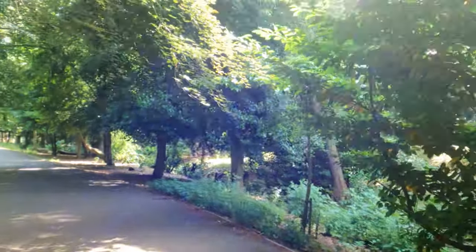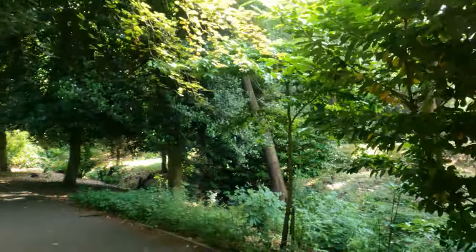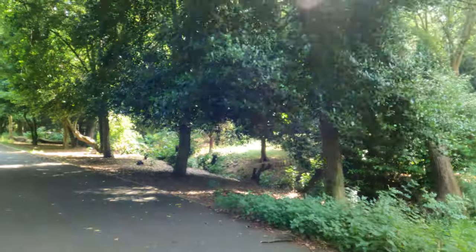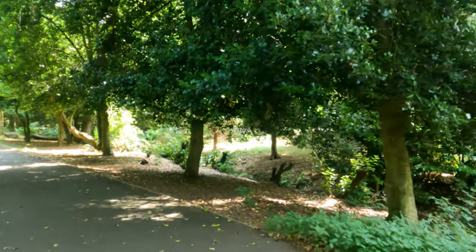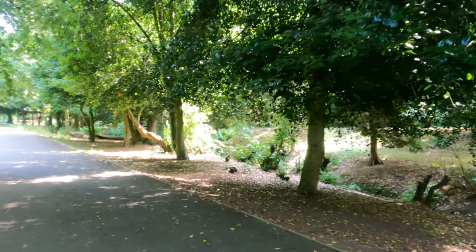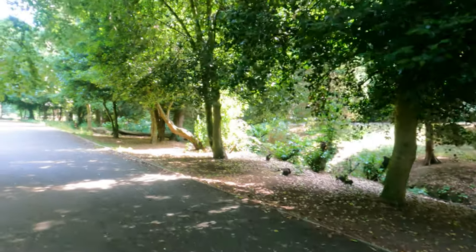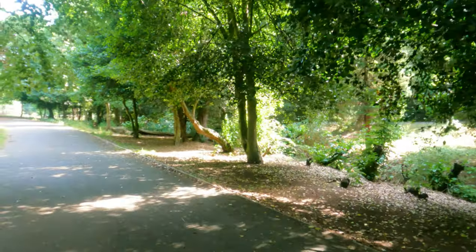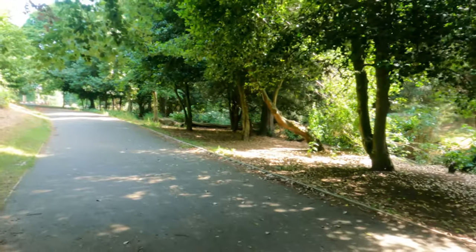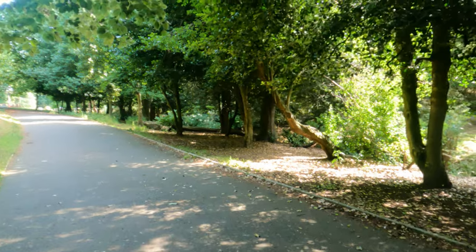This is my favourite park in Sunderland, and I like it because you feel as if you are out there in the countryside. They have a large variety of different trees, and some of these trees are really beautiful, and they're not like the trees you would normally see if you were out and about.